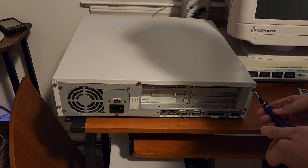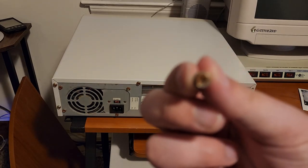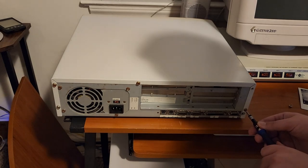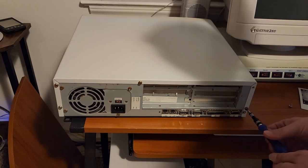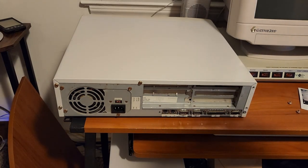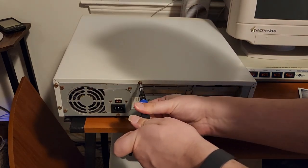So thankfully, it still unscrews just fine. Again, I doubt I'll be keeping these screws. They're awfully rusty. That's nasty looking. So let me get this one here. And in true Gateway fashion, they use way more screws than necessary to secure the cover. There we go.